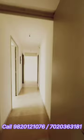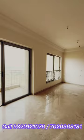And finally, the master bedroom, which definitely has an attached loo, a bath, and definitely a common loo in the passage for people chilling in the living. And yes, a lovely balcony as one can see.